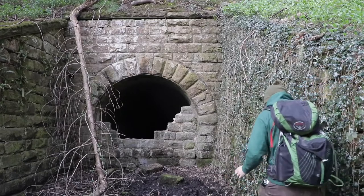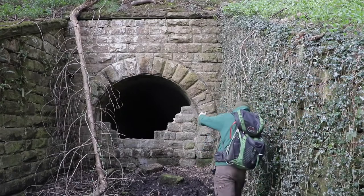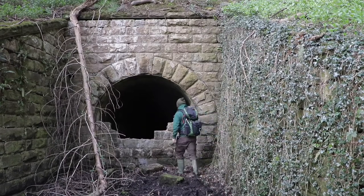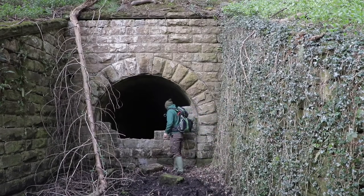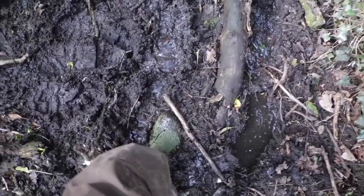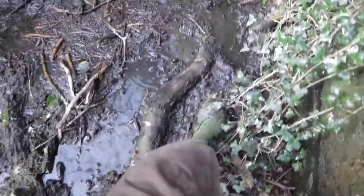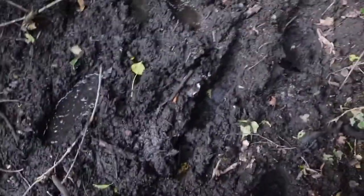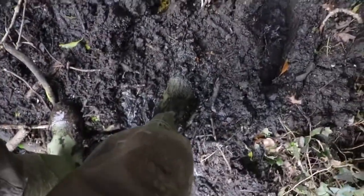Boggy. It's boggy and it stinks, which is two things I look for when I'm exploring. It's full of water. Lieutenant Stinkhorn. Oh no! Nearly. It looks to be full of water, let's have a look.